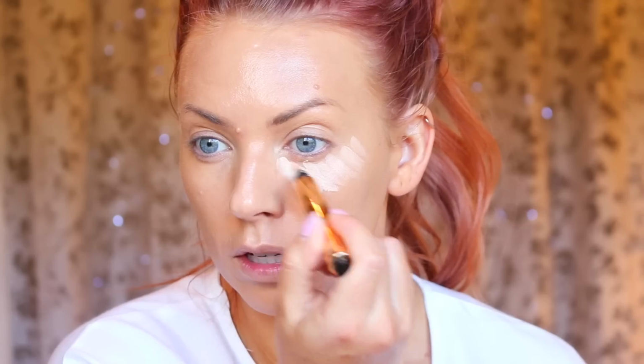So I'm gonna take two. This is the Yves Saint Laurent Touche Eclat Radiant Touch Concealer. Now you guys know, if you watch my videos, I recently spoke about these and said how this was the first concealer that I ever bought.